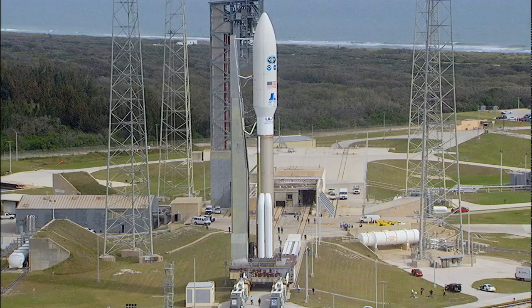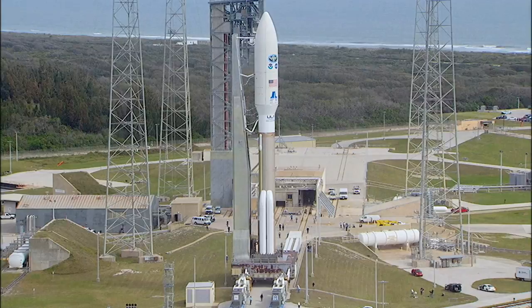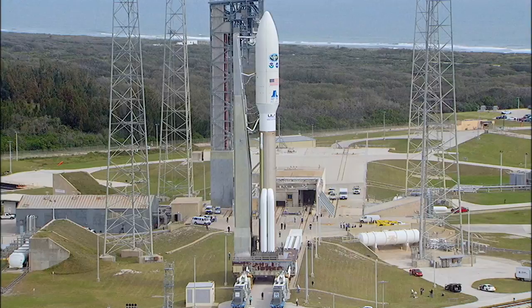And they give us just a little extra oomph to escape Earth's gravitational pull to get GOES into space. And then the 1 is the upper stage engine. It's a single engine Centaur. It's like the high performance race car that pushes GOES into orbit a little farther once we get into space.